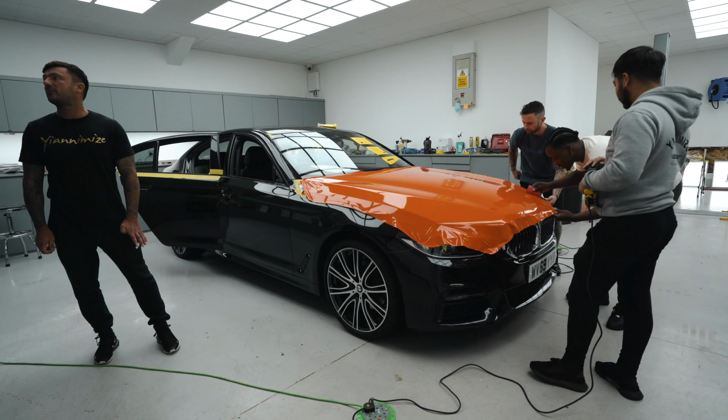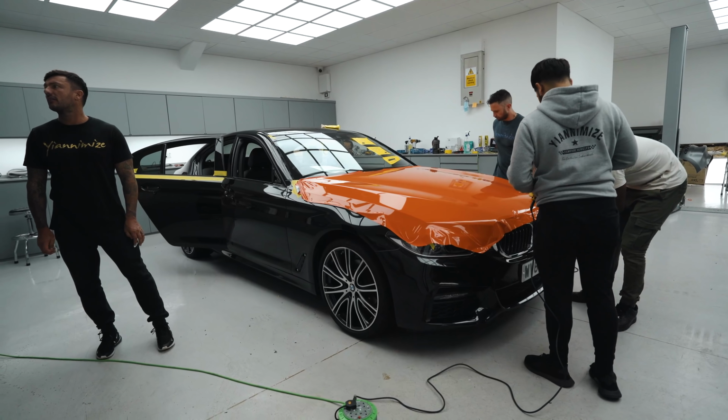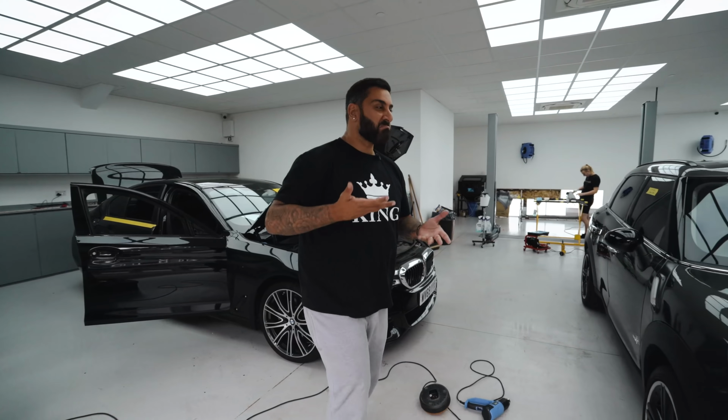It's a lovely unit. Where should we go first? Let's go this one first, I think. A Mini here, wrap was stripped, just had it cleaned. Customer's going to come and collect it. We've got a BMW over there that is being stripped, ready for a full wrap. Let me see what colour it's going actually. What colour is it going? It is going gloss orange. What do we think? Thumbs up, thumbs down?